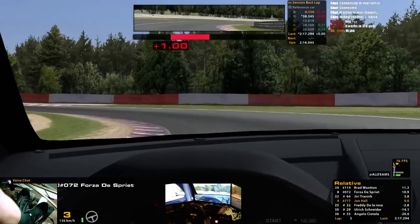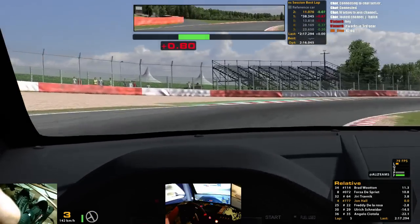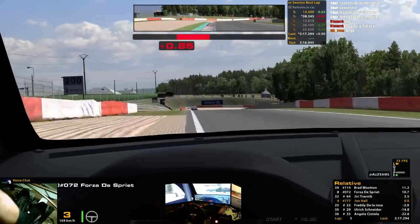Third gear this time. Oh yeah, much better over the curbs now. How are you doing, Brad?